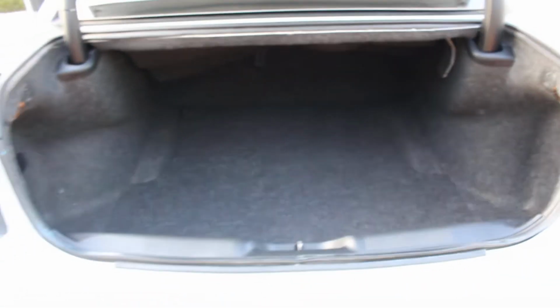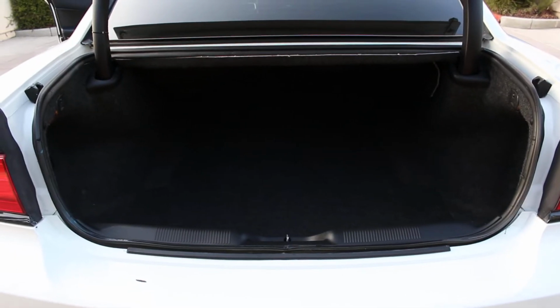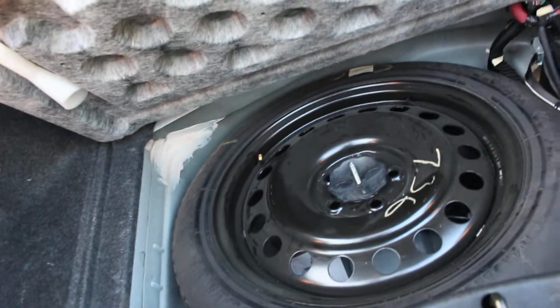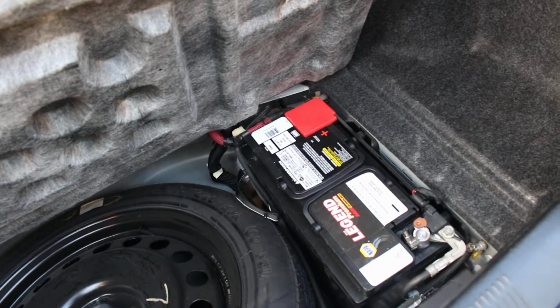This is going to be the trunk. Nice looking trunk here, folks. Let me clean this up. And I do have a donut spare. Battery appears to be in new condition from the department. So yes, the car is complete.